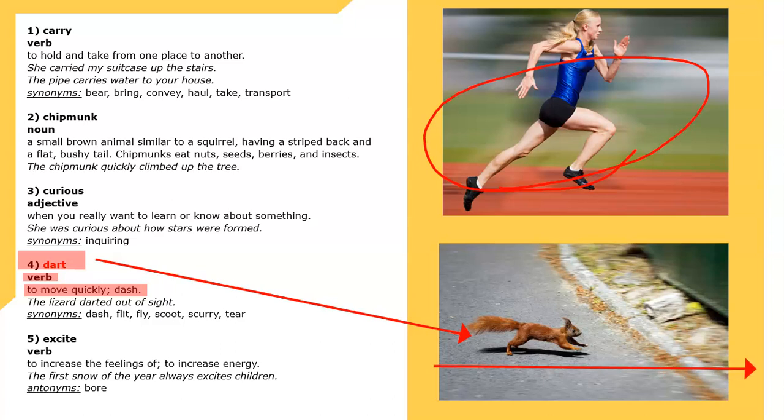Dart has many synonyms, words that mean the same or similar. You can use dash, you can use scurry. Both of those are very good words instead of saying fast.